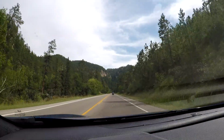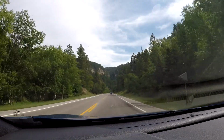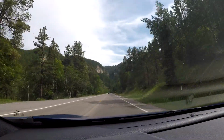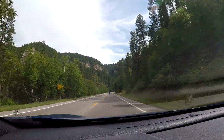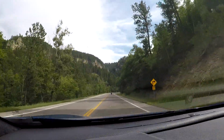But again, it'd be great for fishing, just like I saw with that one guy about a mile and a half back the other way. But yeah, a lot less traffic on this road than I thought there was going to be. But I'm not complaining. This has been such a peaceful drive.